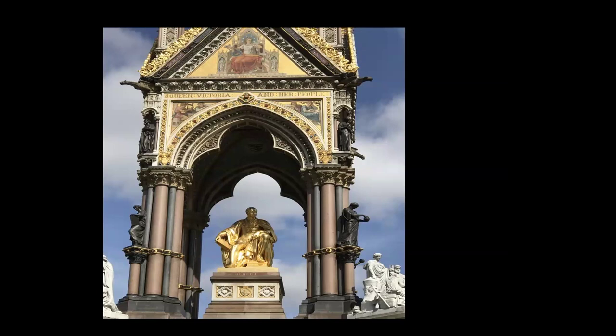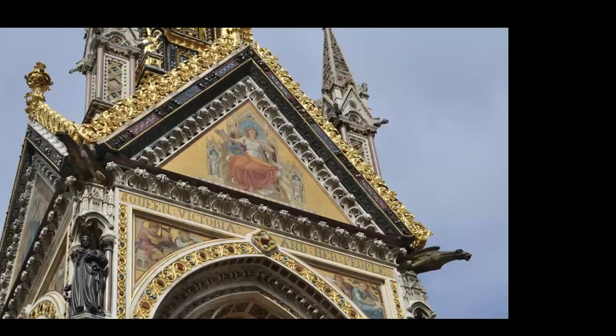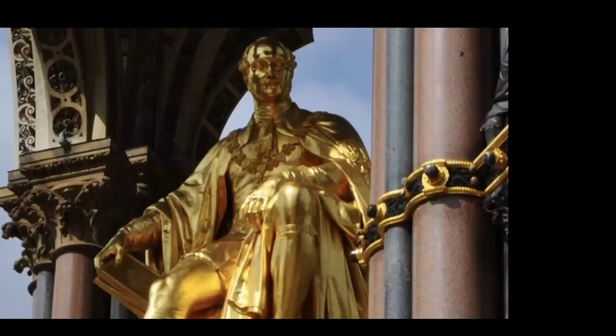It's officially titled the Prince Consort National Memorial. And basically it celebrates Victorian achievement and Prince Albert's passions and interests. So he's holding here the exhibition catalog of the Great Exhibition of 1851. And you can see again, gilding and mosaics and just amazing. And there's a close-up, not very good. Got kind of blurry when I blew it up, but you can see him holding the catalog.